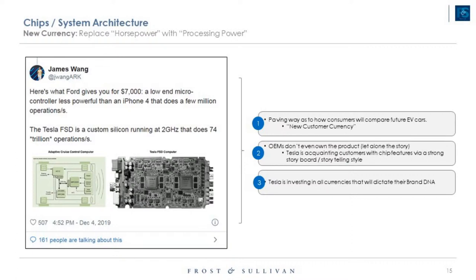And that is this slide. And I apologize to James Wang for not having his permission, but you will understand it's for a better cause. And the cause is, look at the medium that they chose to communicate, and that was Twitter, and what he chose to communicate. He chose to communicate the full self-driving chip versus an ACC of a competitor. In reality, no basis for comparison, but he chose to communicate it. And that's the point we want to make.